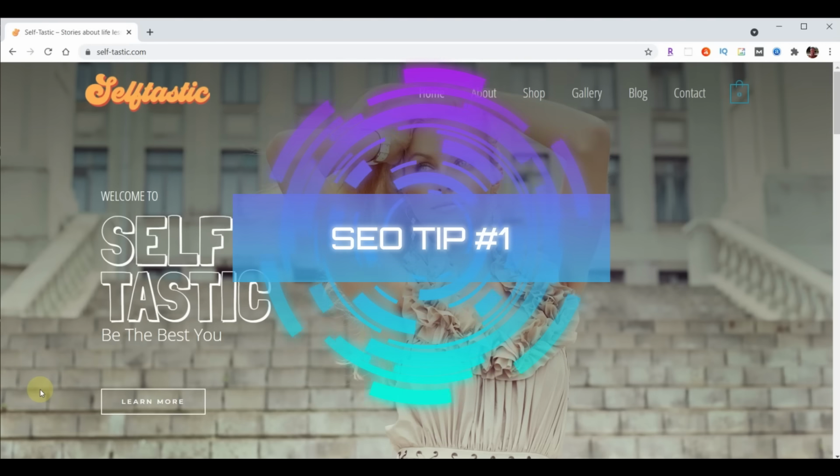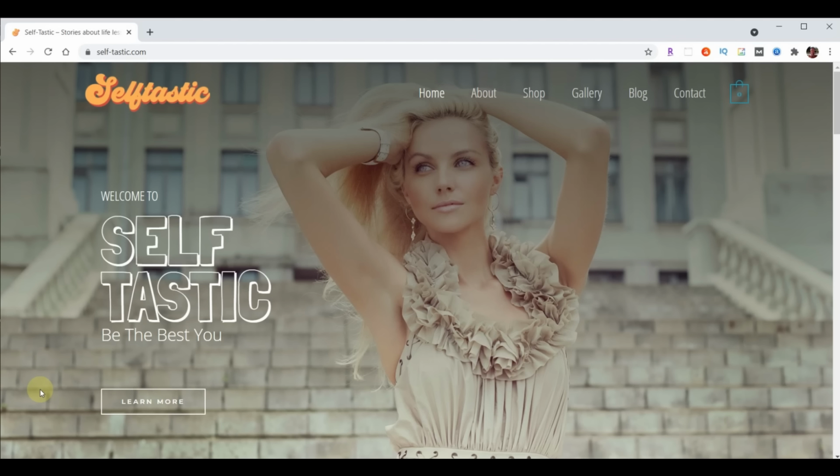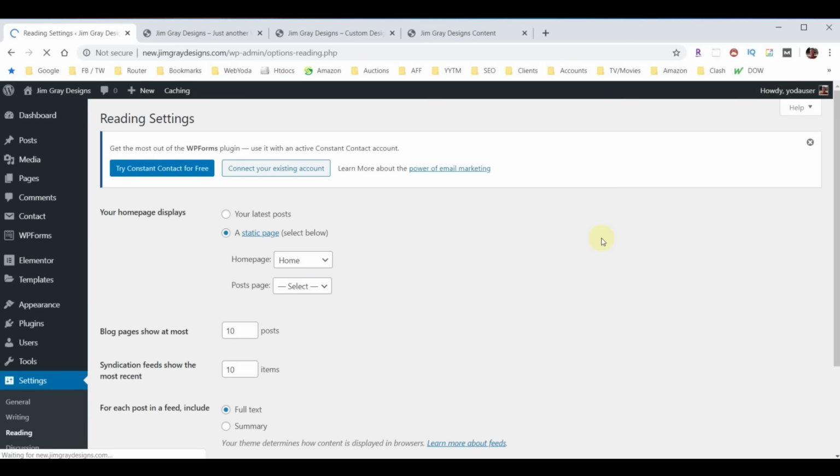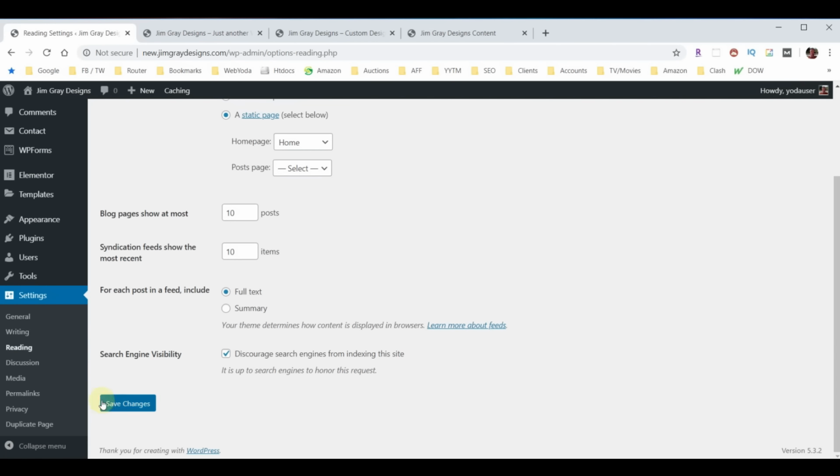The first tip is that inside of WordPress, there's a place that specifically discourages search engines from indexing your site. Once your website's live, you don't want it to be discouraged from being indexed, so let's fix that. Exit to the dashboard, and then we're going to look for Settings, and under Settings, we're going to Reading. And this may or may not be set, depending on when and how yours was done. And look at that. Search engine visibility, discourage search engines from indexing this site. I definitely want to turn that off and hit Save Changes.